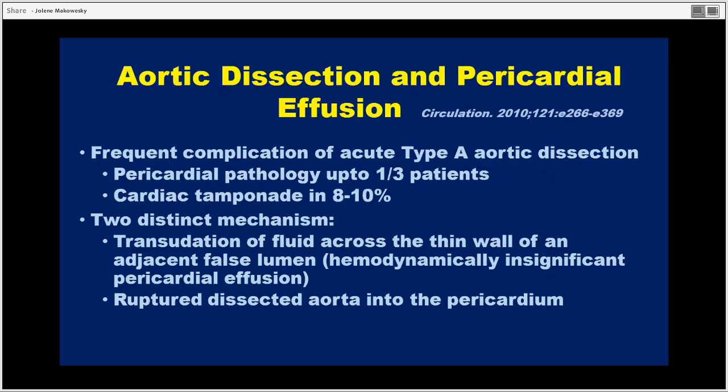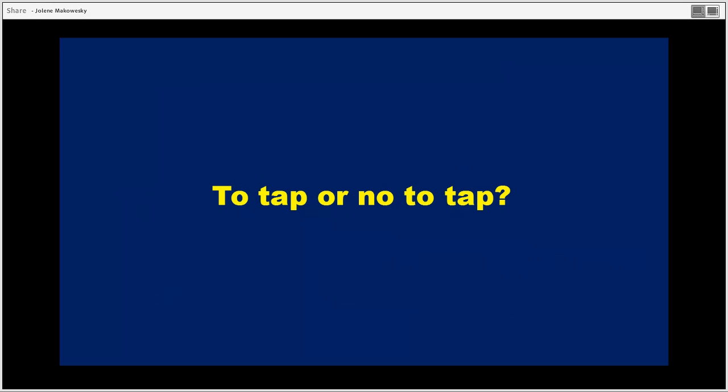It is quite a bit. According to the 2010 ACC AHA guidelines, about a third of patients would have it. About 10% of them with tamponade, and most often that could be the cause of death. And mostly, it is transudation of fluid that is in contact with the adjacent pericardium that creates a very small, hemodynamically insignificant pericardial effusion. But of course, if the dissection ruptured in the pericardial space, that is an issue. And the other question is, do we tap it or do we not tap it?